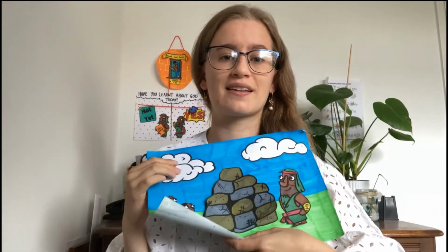So at Junior Church on Sunday, we had our own tower of stones and we put things in that we were thankful to God for, things that God had done for us. Things like sending his son to die for us, making the world, forgiving us when we ask him to. And I think that's something we can all practice at home on our own and think about when we make this craft. So I'll go ahead and show you how to make it.